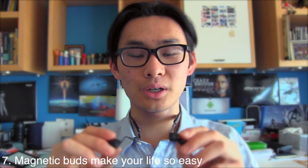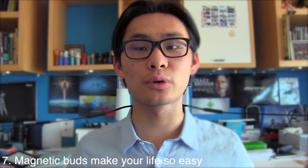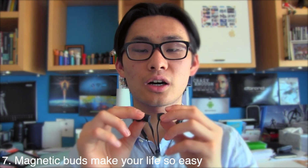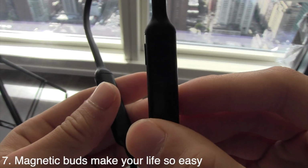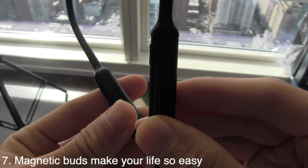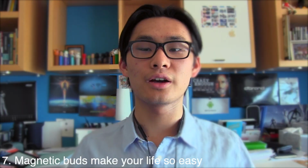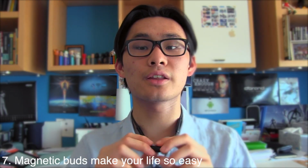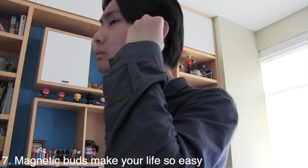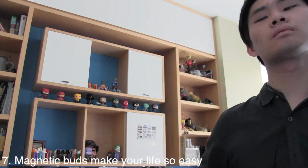And the seventh feature is something I just mentioned by accident. It's the fact that there's magnets in these two buds, and they magnetically link together. So wherever you go, you never have to worry about losing these. Even if you don't consciously do this, they will just automatically connect to each other just by being near each other. And it's really convenient. I cannot stress how convenient that is. Also, it's a great thing to play with from time to time. And the magnet is strong enough to keep them together, but not strong enough to the point where it's difficult to pry them apart. It's very easy to just do this all day long, very casually.